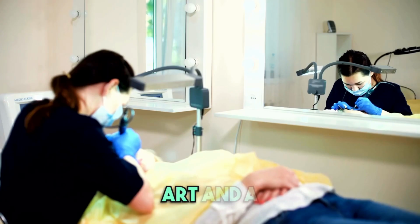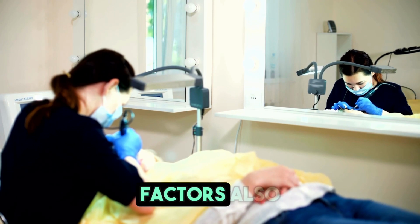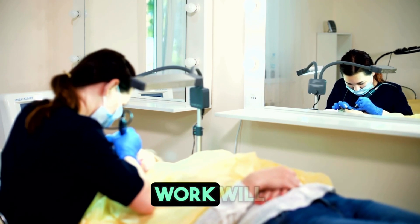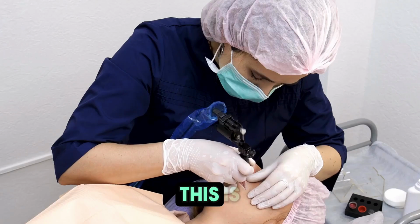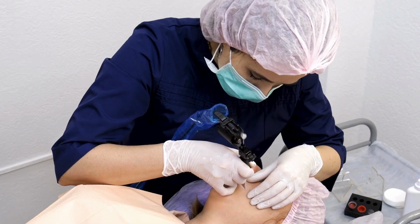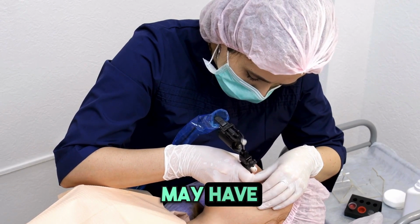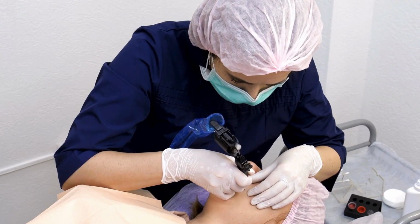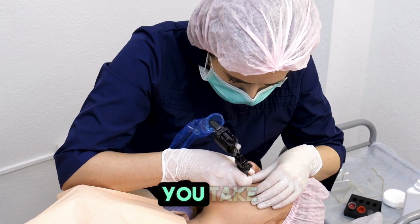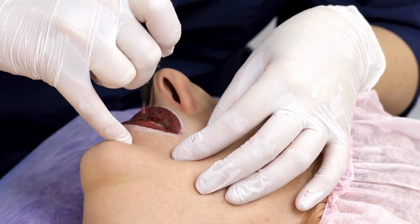Never make promises to a client. Tattoo is an art and a science. Individual, human, and environmental factors also influence how your work will heal and if it ages well in years to come. This is especially true for clients receiving a paramedical or scar camouflage tattoo that may have more challenging skin due to scar tissue.